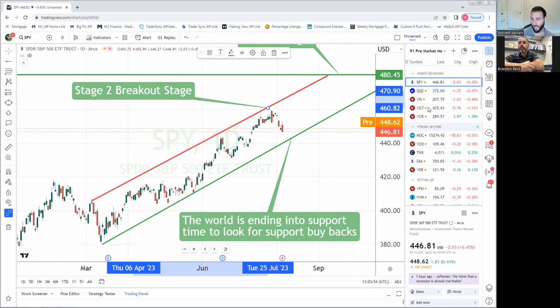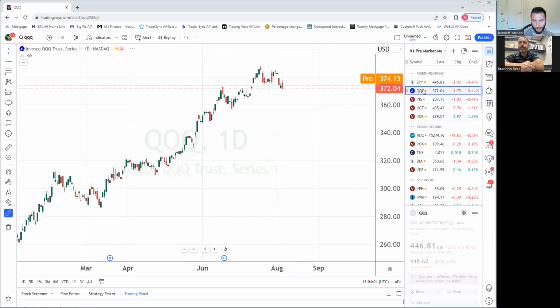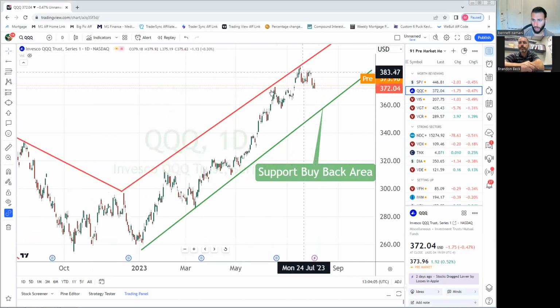So coming into the week, even for myself, I did not find the most ideas, and that's not too surprising, given the action that we saw at the end of the week. We saw it in the SPY, and the same thing in the QQQs. Just a very obvious breakout stage, and we're just in a shorter term pullback.